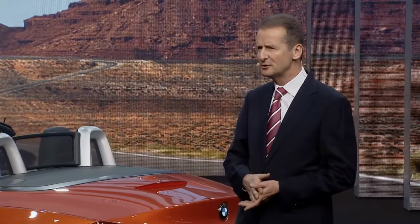Ladies and gentlemen, the new BMW C4. This sporty roadster is pure fun to drive, especially when your destination is wherever your driving passion takes you.